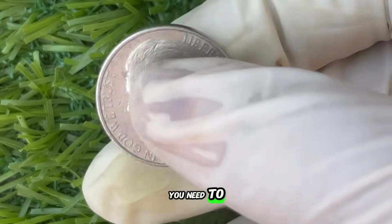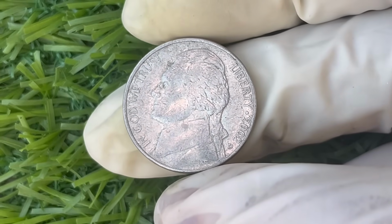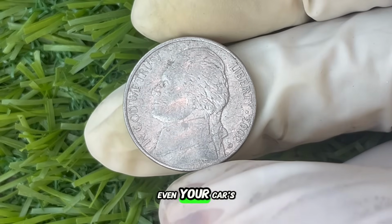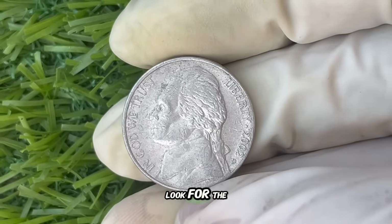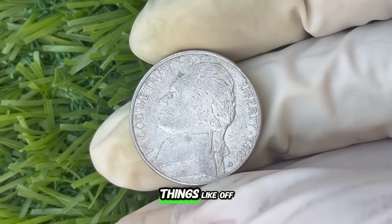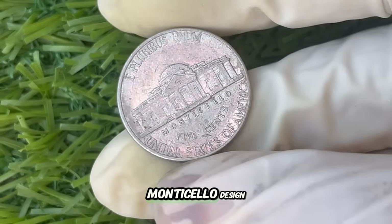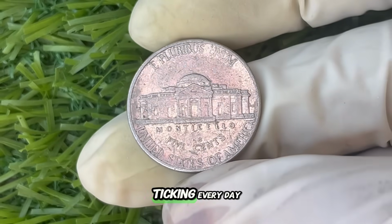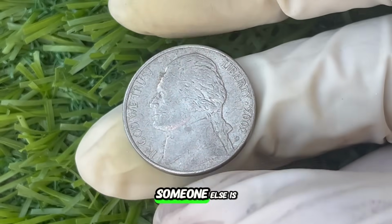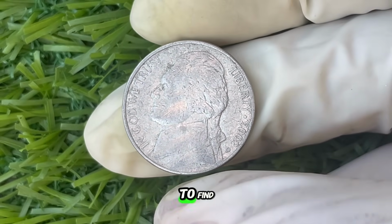So here's what you need to do. Tonight, yes, tonight, grab every nickel you can find. Search your coin jars, your old piggy banks, your couch cushions, even your car's cup holders. Look for the 2002 D Mint mark and inspect it carefully for unusual errors, things like off-center strikes, doubling, or unusual die breaks around the Monticello design. The clock is ticking. Every day you wait, someone else is cashing in. Someone else is claiming their financial breakthrough, while these coins become even harder to find.